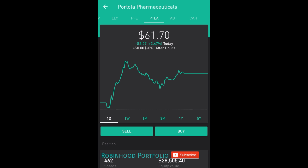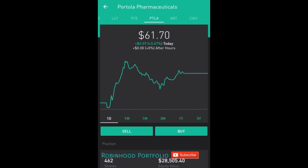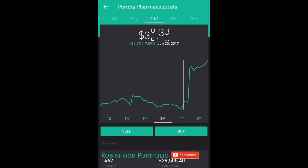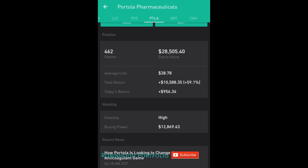And again, the portfolio today was driven by Portola. You can see up $2.07, 3.47% today. Over the last 3 months, you can really see how nicely it's been performing, up 70.21%. And you can see in the middle here, total return 59.1%. That's actually quite a bit higher, probably closer to 90%.